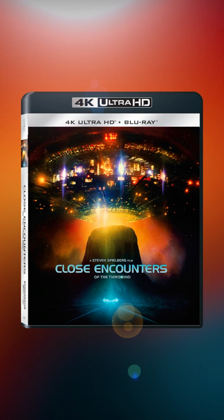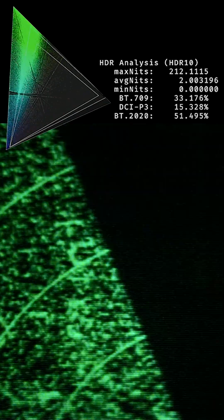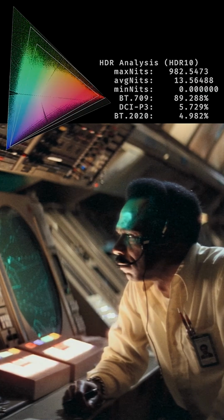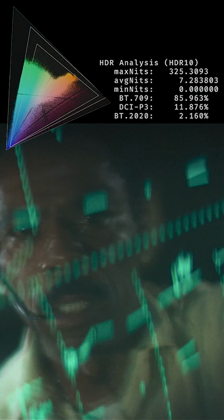Sony's 4K Blu-ray release of Close Encounters of the Third Kind has an out-of-this-world HDR grading, which I thought I'd take a look at with the HDR analysis tool. In regards to the wider colour gamut usage, the air traffic controller's green monitors makes good use of the P3 and 2020 gamuts, especially with the close-ups.